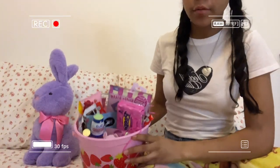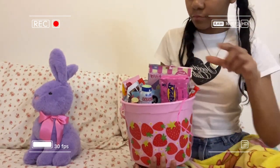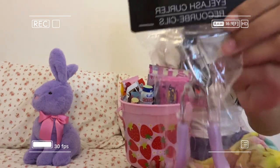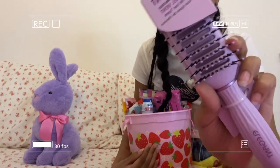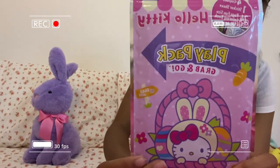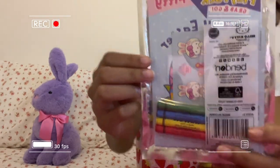Okay, so I'm gonna be opening it right now. First, let's see. We got this eyelash curler. Oh, this really cute brush. I really needed a brush, guys, so I really like this. Then I got this Hello Kitty. It has some colorings and some stickers. They're my favorite candy, guys.